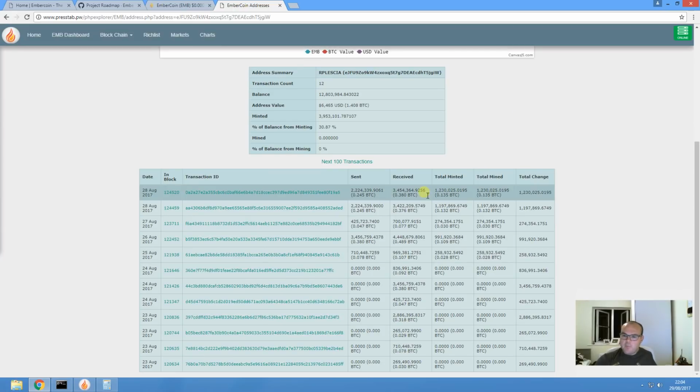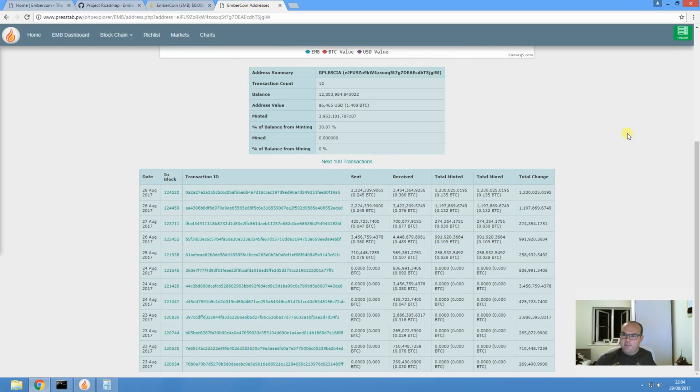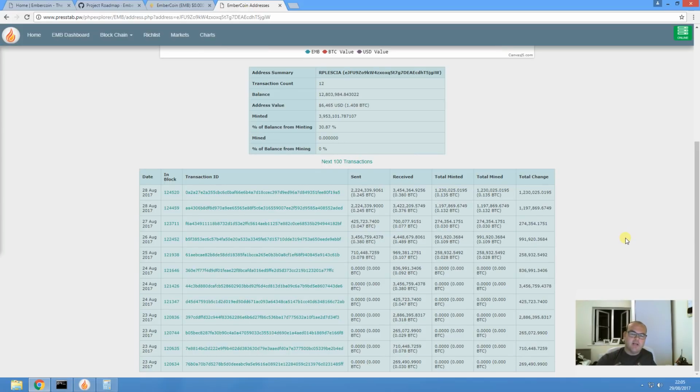So on the 23rd and the 24th, this is just my wallet on the Press Tab website. What you can see here is that on the 23rd and 24th I sold some of my few other cryptocurrencies that I had around, and converted some BTC into my EmberCoin wallet. After the 23rd and the 24th, when I loaded all my coin, I had about 8.8 million EmberCoins in my wallet, which I then left to mature, because you've got to leave them 10 hours to start maturing.